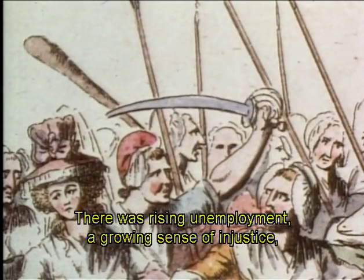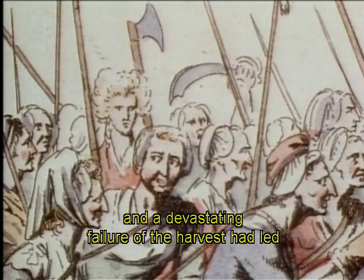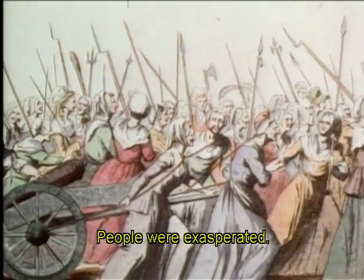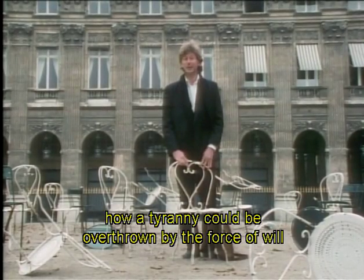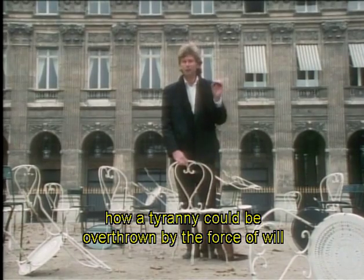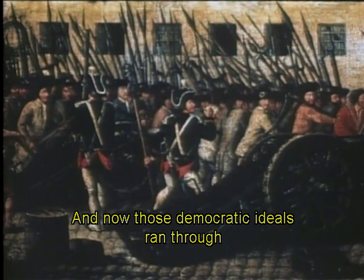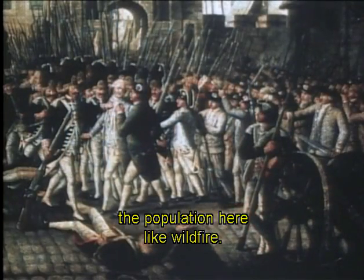There was rising unemployment, a growing sense of injustice, and a devastating failure of the harvest had led to a shortage of the main staple of the French diet, bread. People were exasperated. It had been seen in the American Revolution how a tyranny could be overthrown by the force of will of the people alone. And now those democratic ideals ran through the population here like wildfire.